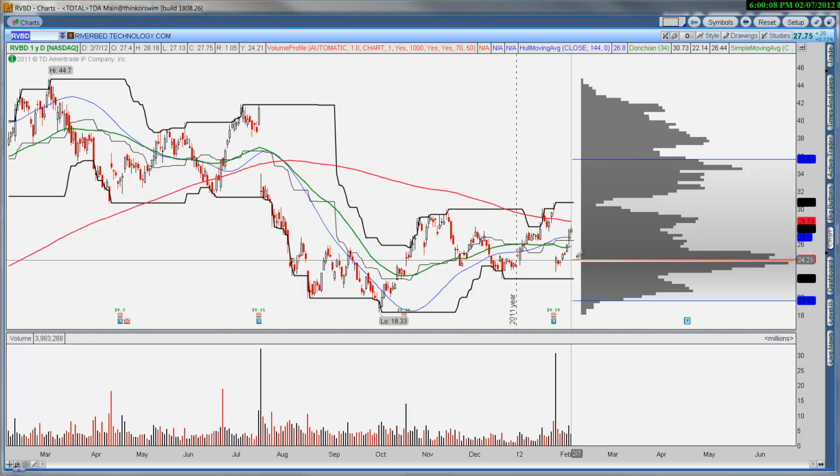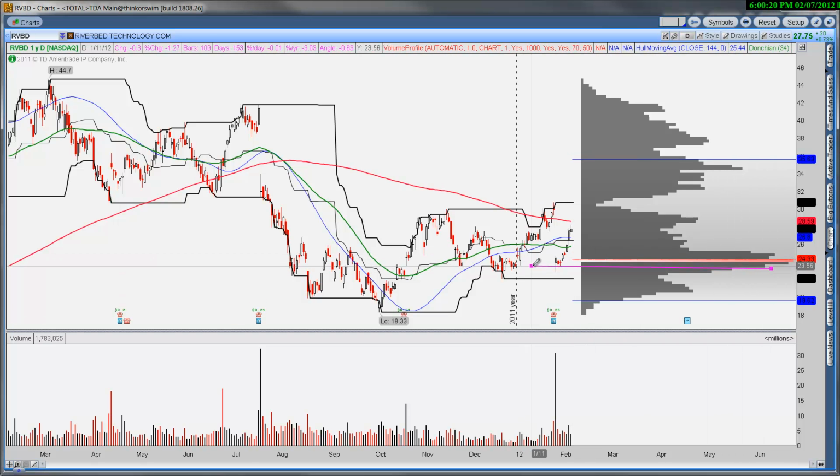Riverbed continues to drift higher off of these lows from earnings. Big down move on earnings. However, it was right to the point of control. You can see this huge volume at these levels, and we traded in there for a few days, and it's been off to the races since.